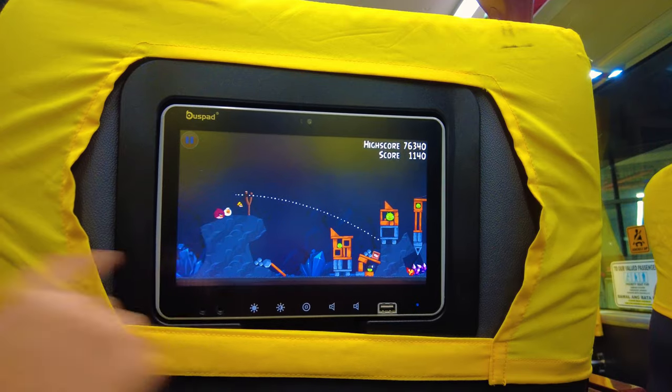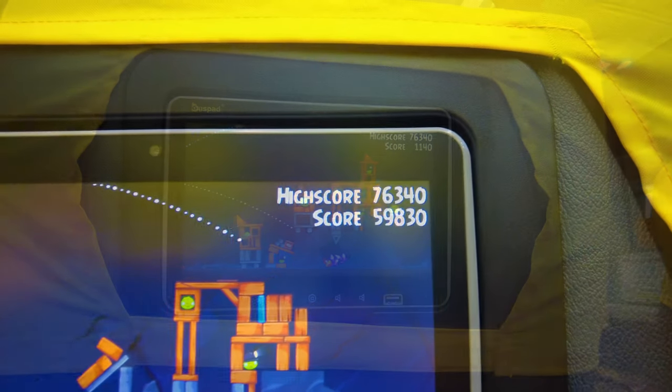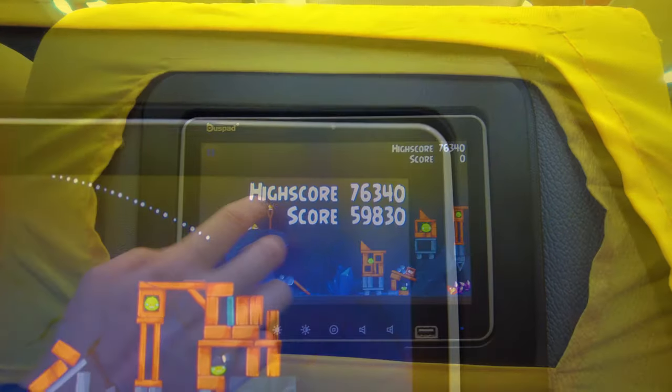So, that's it for now, folks. We're off to Baguio. Stay tuned for more adventures.